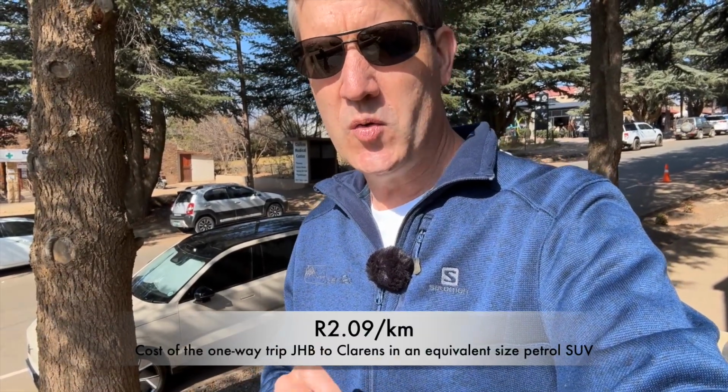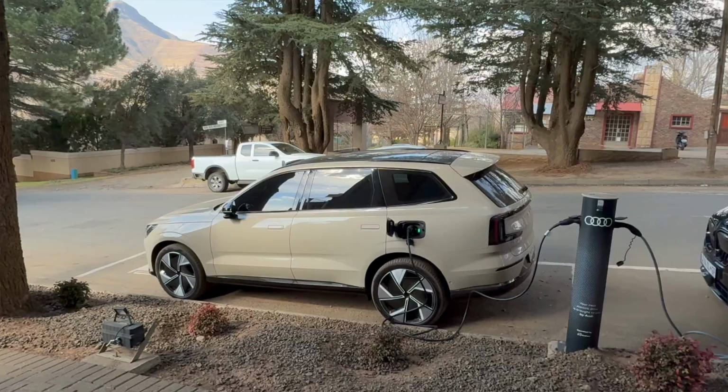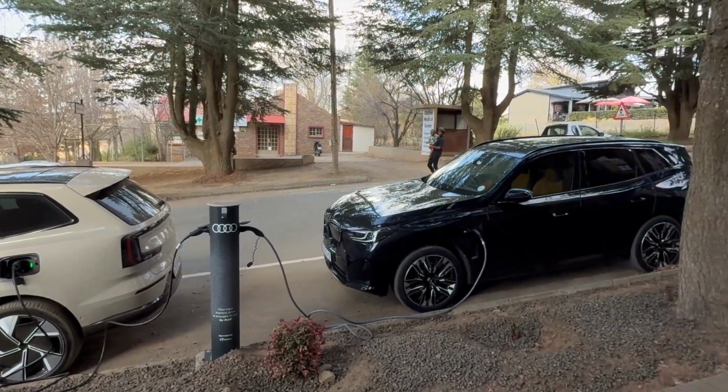That works out to 2 Rand and 9 cents per kilometer versus the 53 cents per kilometer it cost me in an EV. So already you can see with smart charging, if you can do this on solar to start with, you get a huge gain in your first leg of the trip. I will do an equivalent calculation for the return trip and then show you the overall travel costs for both scenarios. But I can guarantee you right now, it's still going to be way cheaper to have done this road trip in an EV than it would have been in a petrol vehicle.